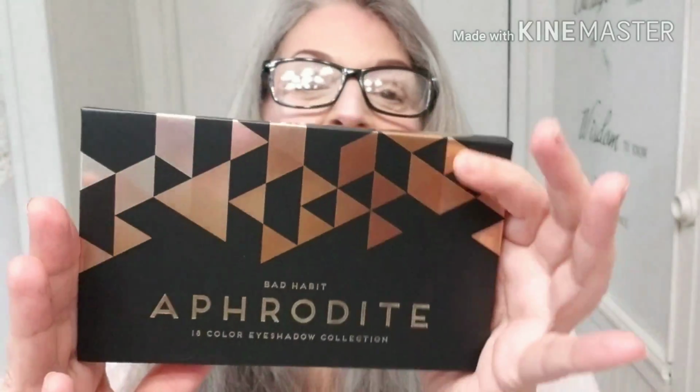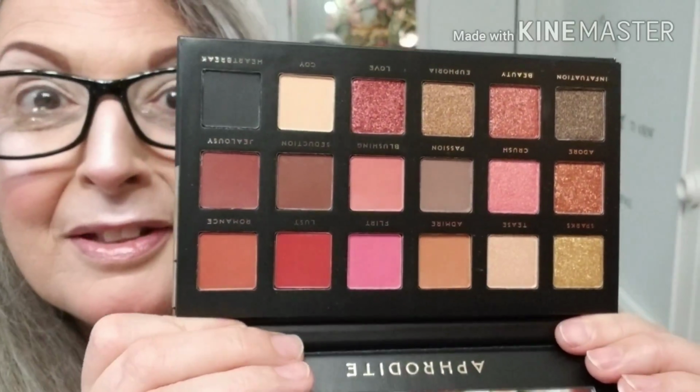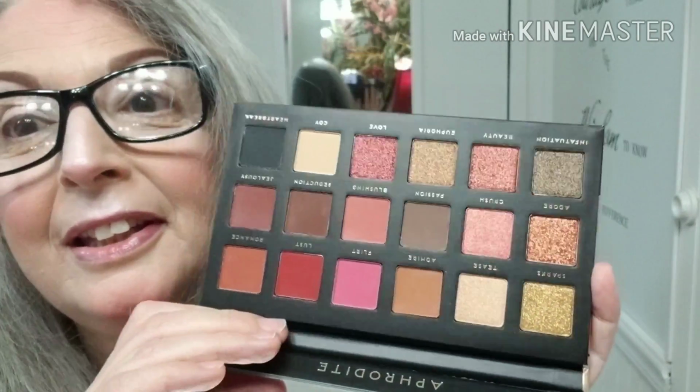So here's the, what is this? Aphrodite palette. This is a knockoff for one of the Huda palettes. And when I open this up, you guys are going to immediately recognize a lot of these colors. Yes. And again, 100% true representation here, you guys. What you're seeing is exactly how it looks. True to color. So yeah, there's, dang.